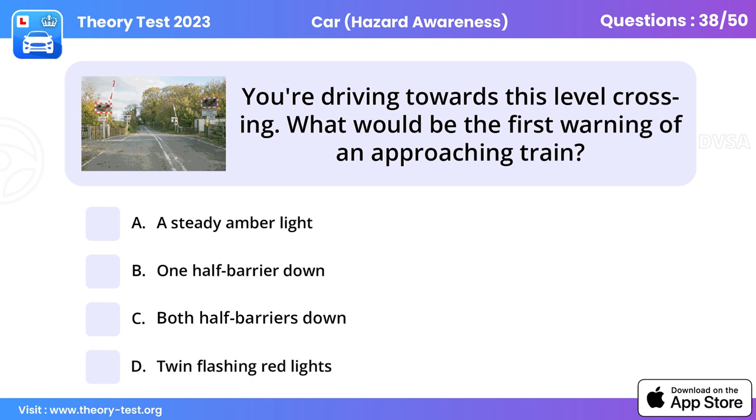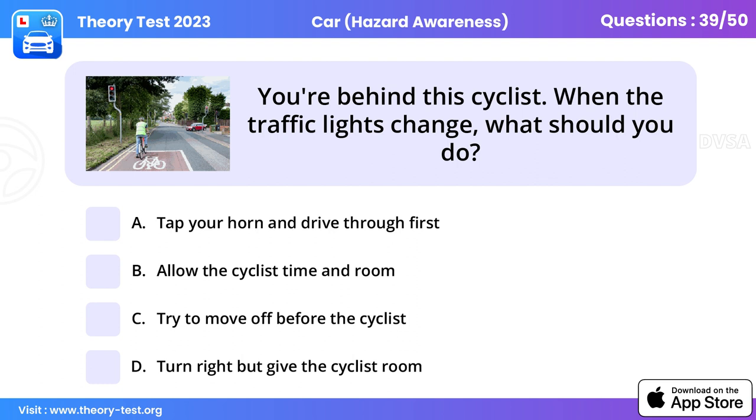Question 38. You're driving towards this level crossing. What would be the first warning of an approaching train? A steady amber light. Question 39. You're behind this cyclist. When the traffic lights change, what should you do? Allow the cyclist time and room.